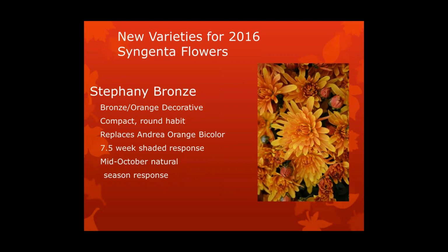Stephanie Bronze, one of 2 new Stephanies. These trialed very well in our garden this year. Stephanie Bronze is a bronze orange decorative, a nice compact round habit. It's going to replace Andrea Orange Bicolor. It's a 7.5 week black cloth response, and it's another late one. It's mid-October natural season. I think I still have one that I'm enjoying on my front step, actually.